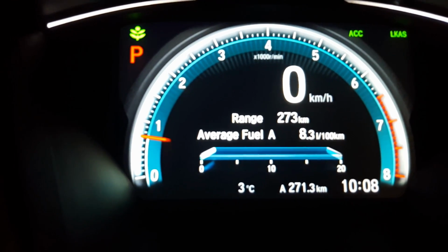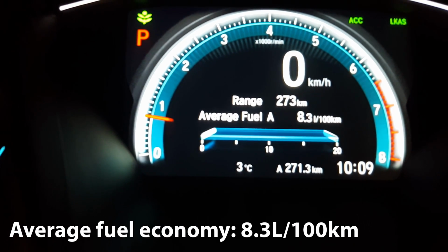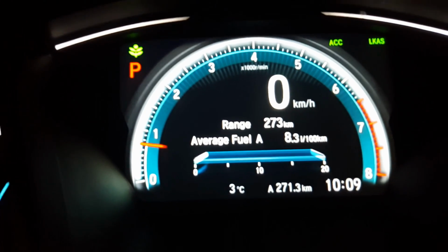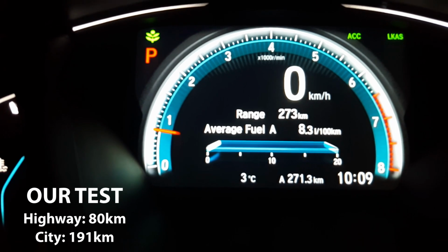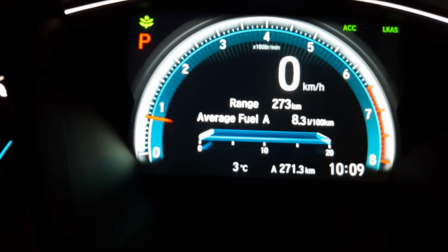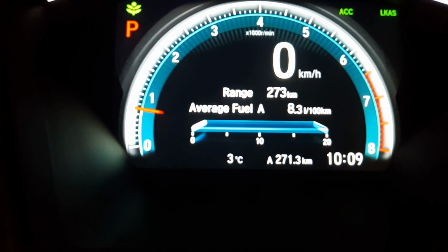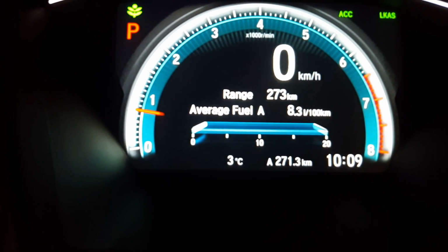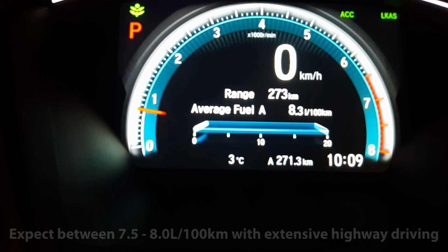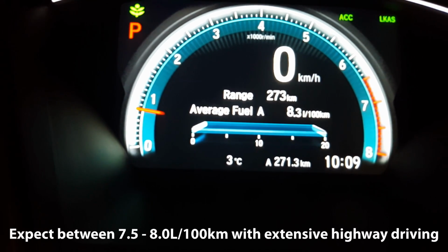As you can see, our average fuel economy has been 8.3 liters per 100 kilometers, and that's been a combination of city and highway driving. I would probably say that I spent around 80 kilometers on the highway and the rest of it was in the city. So I did an extensive amount of city driving compared to highway, which yields me 8.3. But if you do extensive highway driving, you can expect that number to be 8.0 and under. So maybe like 7.5 to 8.0 if you do a lot of highway driving.